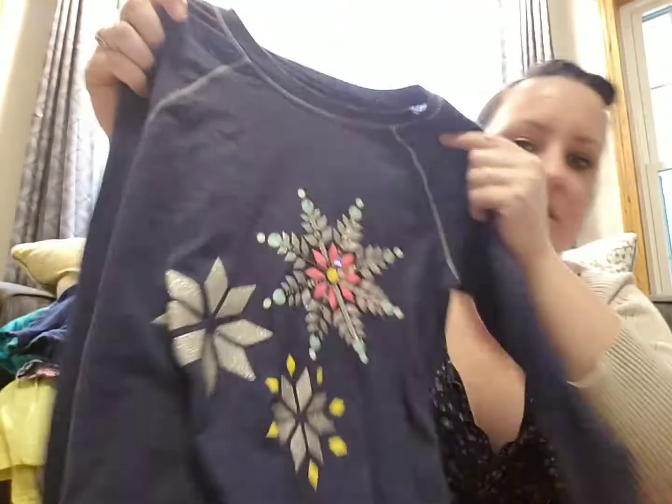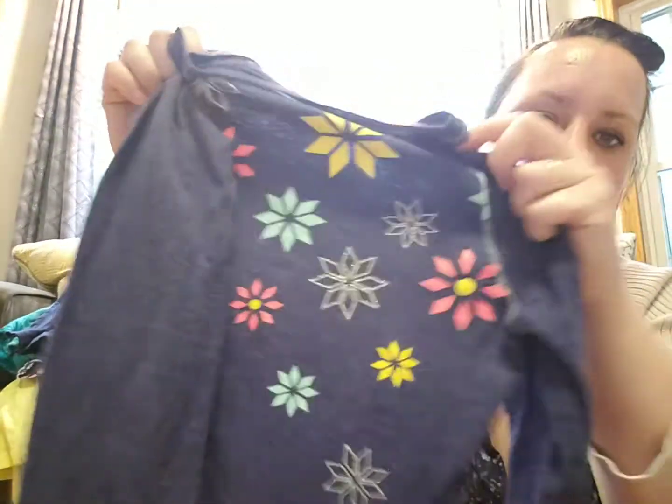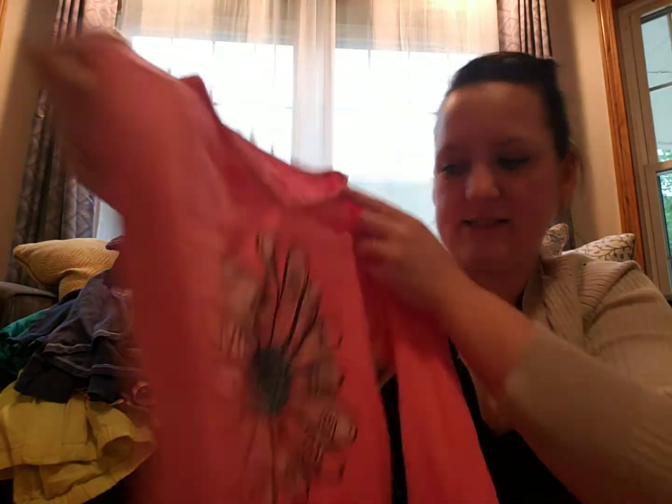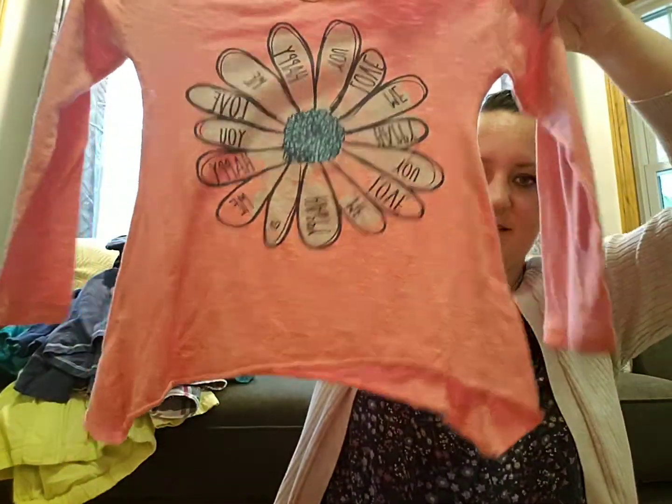This one is cute for winter. Cat and Jack again, with all the little snowflakes on it. It's got some glitter, some bling, and the back has snowflakes all over it as well. So really cute. And Cat and Jack is really nice stuff. The Crazy 8s is a really nice brand. So this one is by Epic Threads. So cute. Look at the bottom of it. That's adorable.